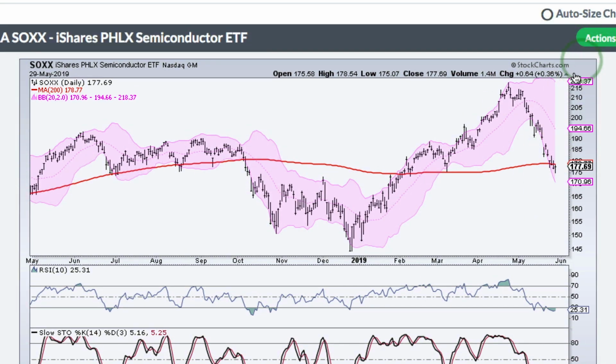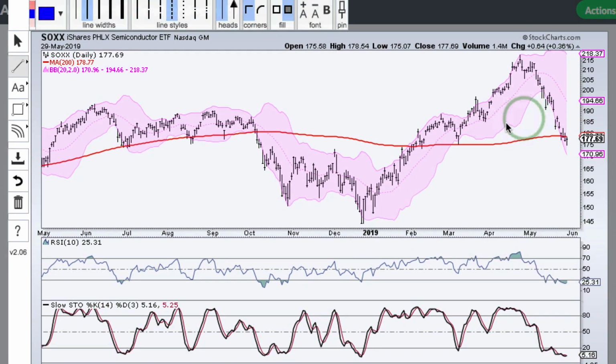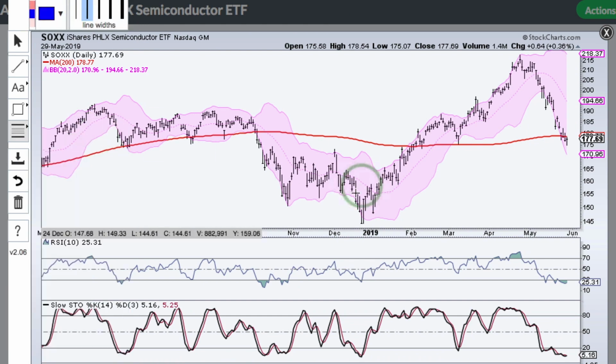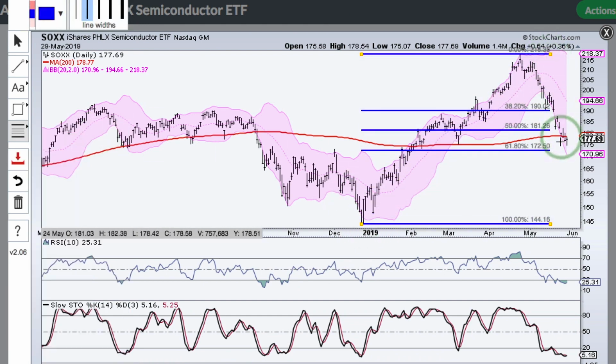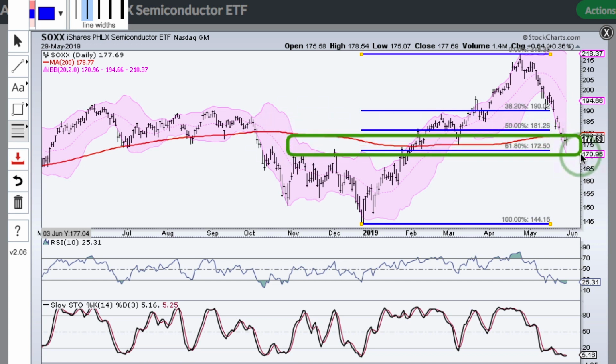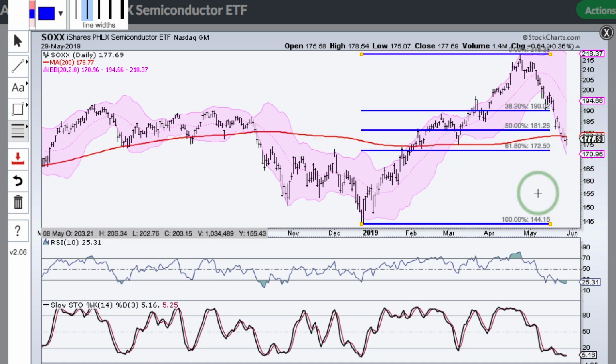I'm sure if we put our Fibonacci retracements tool on here, the retracement is going to be around 62%. So we're in that 50 to 62% retracement zone. A lot of things are pointing to support in this area that we're currently at. In addition, we're oversold, so that could give way to some sort of a bounce. Now, whether or not that bounce has legs remains to be seen.